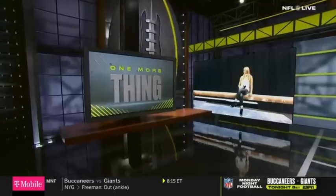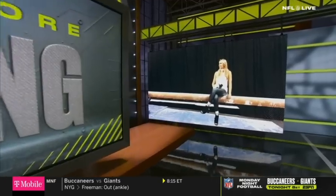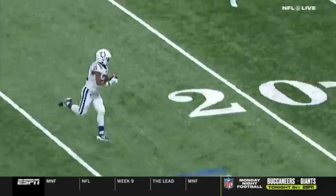Hey, guys, time for one more thing before we go. And I had to harken back to my days of covering gymnastics. I'm sitting on a balance beam because I couldn't actually stand on one. But anyway, did you see Nyheim Hines' touchdown celebrations for the Colts? You guys, this is unbelievable.